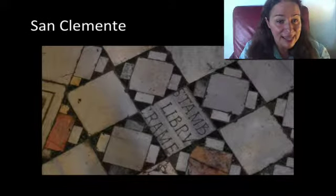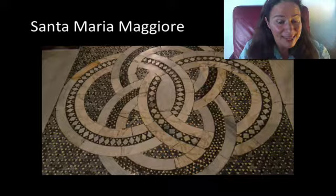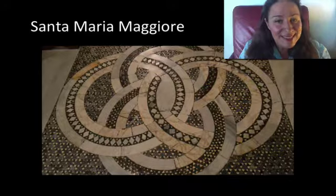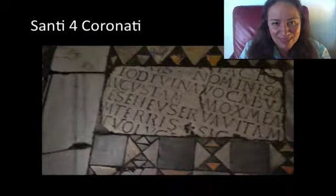Here we are in San Clemente. Here we are in St. Agnes outside the walls. Here we are in Santa Maria Maggiore. So you can see the Cosmatesque floors are extremely beautiful, extremely intricate, but they're all used with pietre di spoglio, so stones that have been pinched somewhere else.